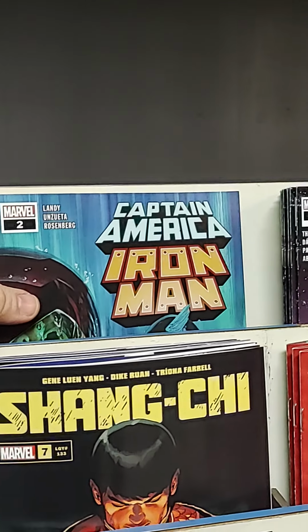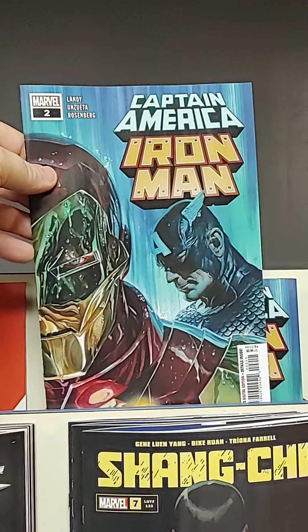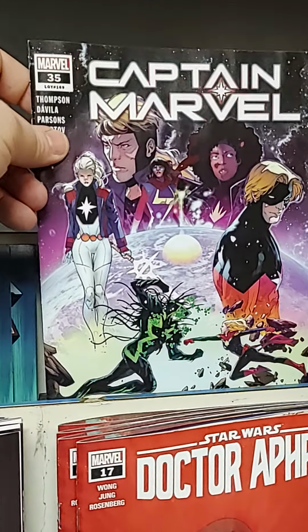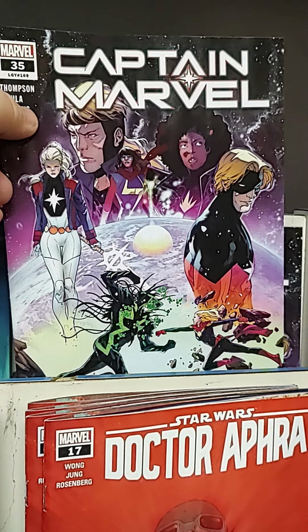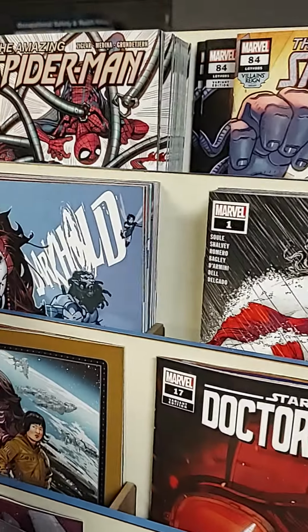Up next, Captain America and Iron Man, number 2. I believe that is an Alex Ross cover. Followed by Captain Marvel, number 35. A lot of people have been talking about this book, just for having a really hot story right now.